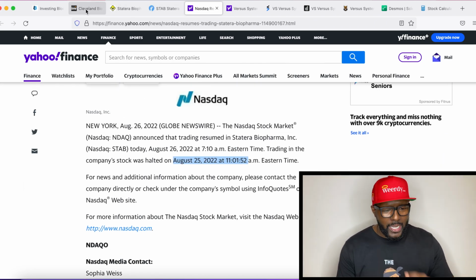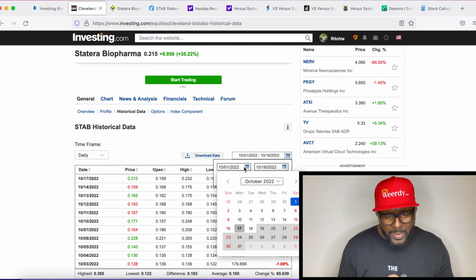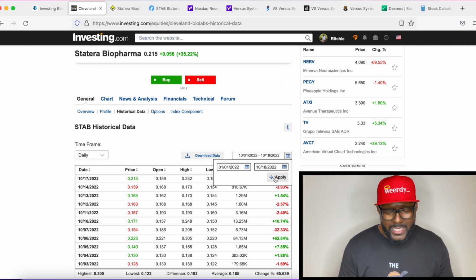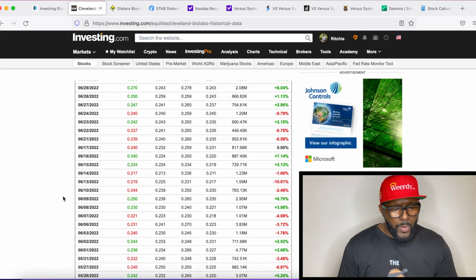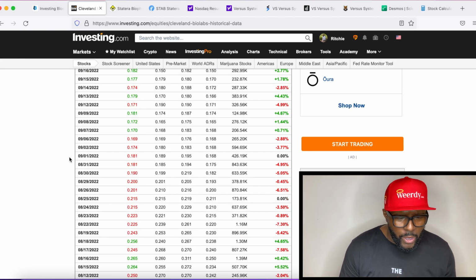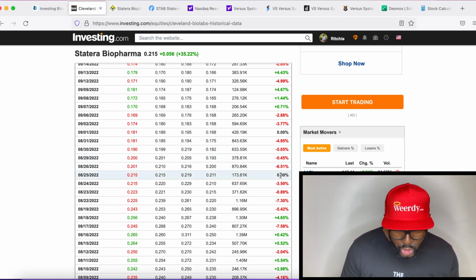Let's go and take a look at the historical backdrop. And while we're at it, let's go back to the beginning of the year so we can see a much grander picture of what this stock has done for the entire year. This stock is tricky. This stock is very tricky. This is not an easy stock to figure out. Okay, so before we look at the grand scheme of things, I want to see what happened on August 25th. Okay, here it is. You can see no trading happened that day.